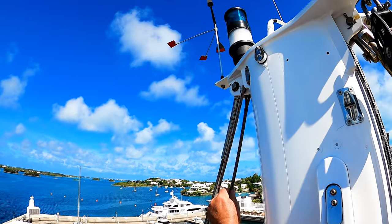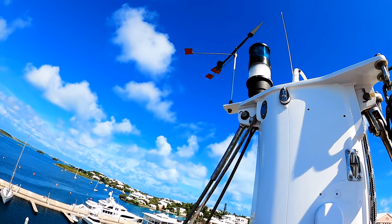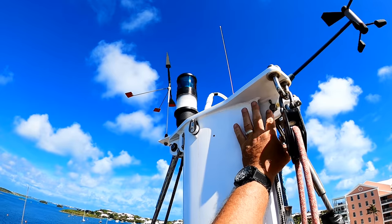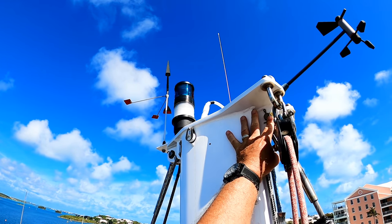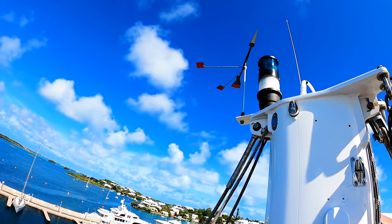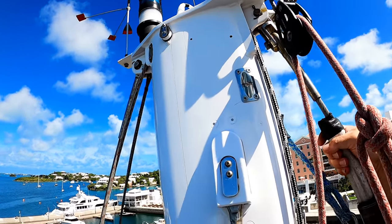Dyneema topping lift here. Shape. There's no chafe happening up there. All the cotter pins look good. I'm looking for them to be able to spin. This one doesn't spin, but I think it's okay. It's just really in there. I can see the entire hole. Don't want anything that can catch on the sails. Obviously the sails don't go this high up.